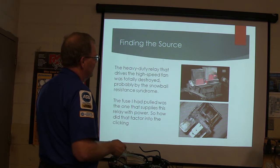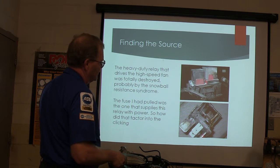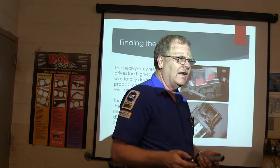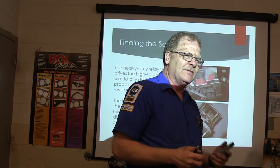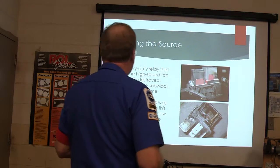See that cooked relay? When I pulled the cover off, it looked like that. You see how big those terminals are on that relay right there? These are some heavy duty terminals because they know it's going to take some juice to run that fan. Now there was nothing wrong with the fan. It wasn't pulling too many amps. But that relay had died and the current that was trying to flow through those terminals had melted things. But now here's where the clicking came from.